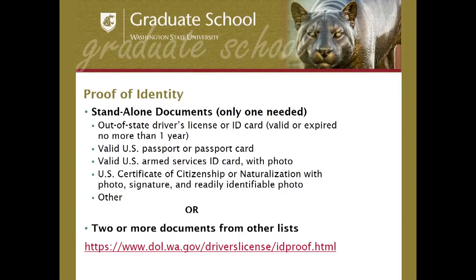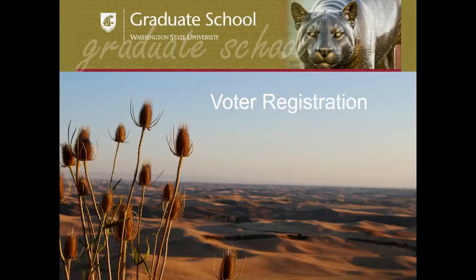So again, I would encourage you to go to dol.wa.gov/driver's license/ID proof to check out those items. Okay.